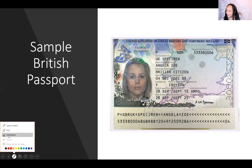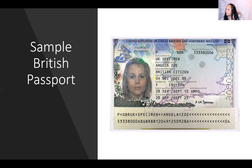Let's see if my handy dandy highlighter works well. I want to point out the dates, because if you're not looking very carefully, in many situations, if someone has a non-US passport, the date is structured differently. Depending on the document that you need to write the date on, if we're going too quickly, the 4th of December, 1988, if you had to write down this young lady's birthday, you might write 4/12/88. Sir, that is not this person's birth date.